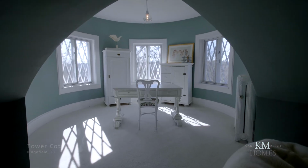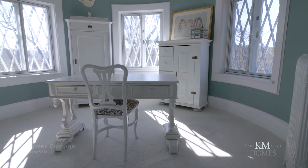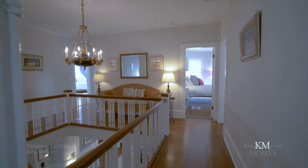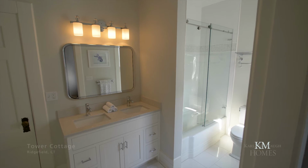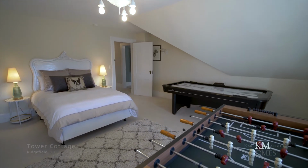The light in here would make this an incredible artist studio, and the views create a relaxing space for contemplation in every season. With a total of 6 spacious bedrooms and a series of updated baths, there's plenty of room for everyone to come and visit.